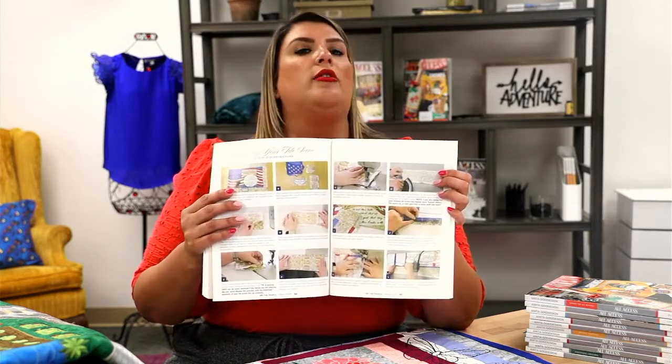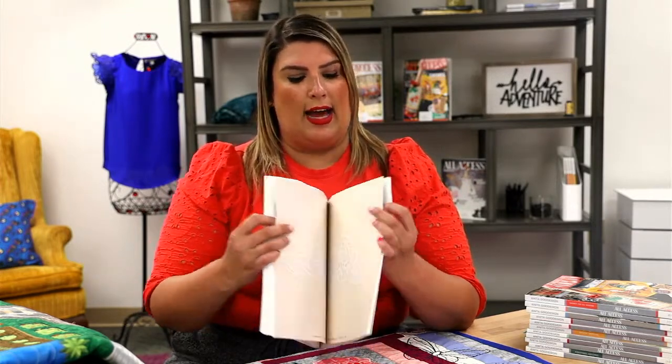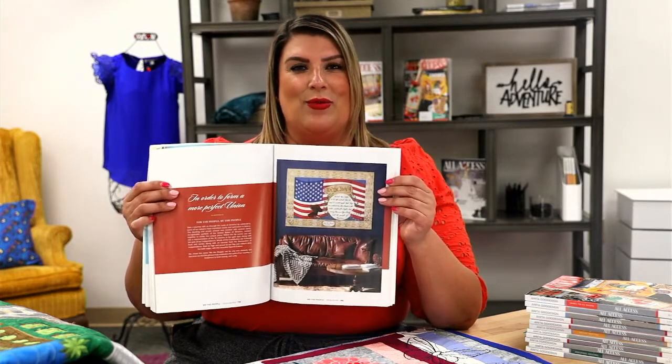As I had mentioned, this is in color, with beautiful, gorgeous step-by-step pictures. You'll know every single design that's in here, so you can see. It's just a little whitewash. It's much clearer in person. Ooh, look at this. Here's a great picture of our We the People.